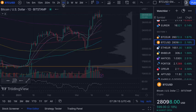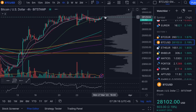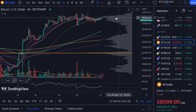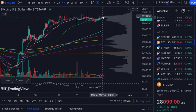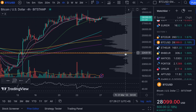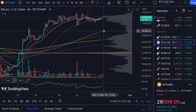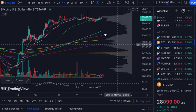Then we go to the 4 hours. We went to the volume here, as we see, big volume here. So we are going there now, and we have big volume here on the 22, and all these areas. Just realize we had this big week. We are closing green on the weekly, but big resistance here, and I think we will come down to test these areas. We don't know which one.